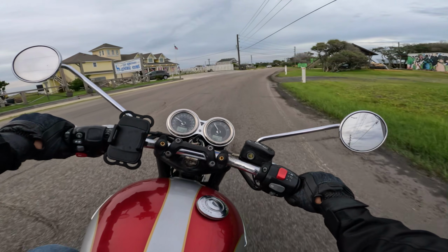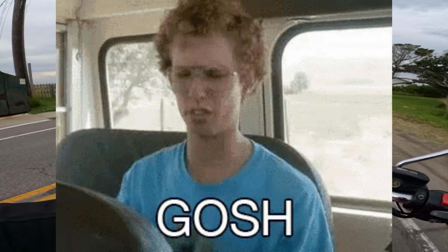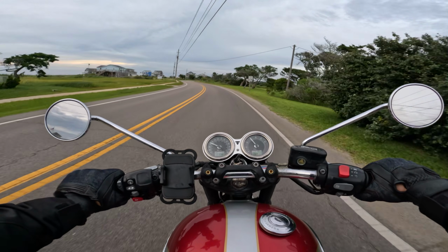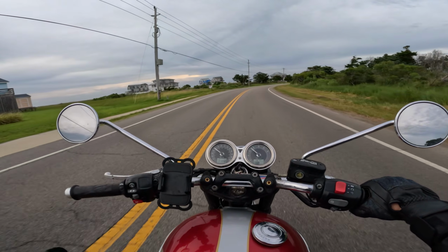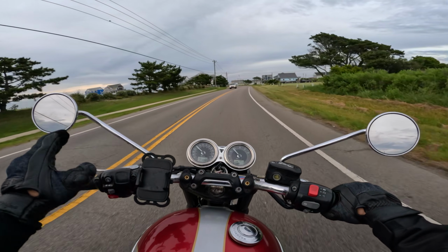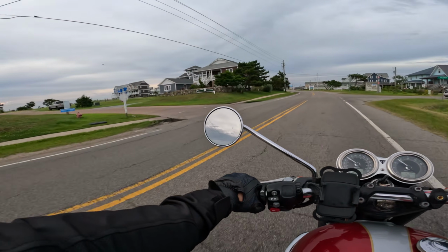See, I'm going around this corner and it's like, oh, all right, fine, I guess we'll do it. But I'm just kidding, it doesn't handle that bad at all. It handles great. It's much more planted feeling, whereas the T100 is kind of more flickable, I guess, a little more nimble feeling.